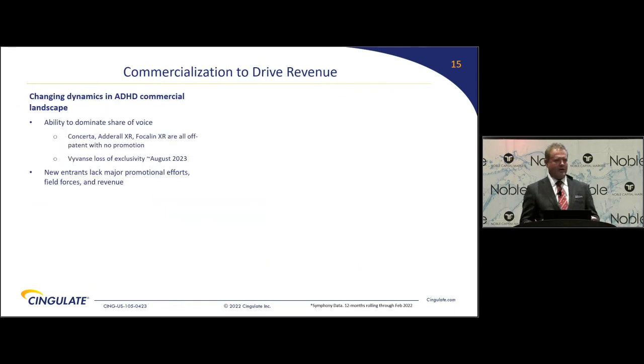Commercialization. People always ask, what are the biggest risks that you face at Cingulate? Well, number one, money. Ticker CING. Enjoy yourselves. But the biggest issue is really we need to make sure we differentiate the product, which we've clearly done and will continue to do. From a commercialization perspective, all of the major products in this category are or will be generic when we launch. Now, typically, you'd say to yourself, wait a second, that's a huge risk.